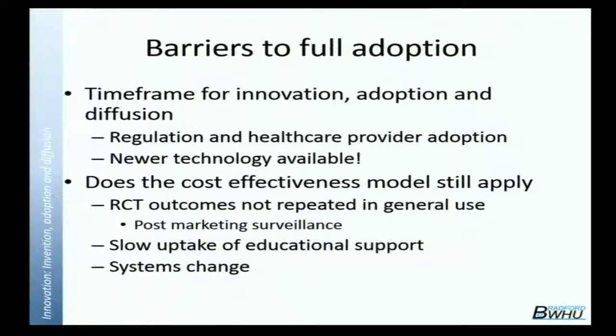So what are the barriers to full adoption? One is the time frame for innovation. At the moment, the time frame between idea and delivery is too long. So new technology is coming on board before old technology has been fully exploited and used and widely disseminated. We need to look too at how the cost effectiveness model that we do when we calculate through a sanitised RCT applies to the real world, by looking more at how products are being used and adapted and whether they are delivering the outcomes that were intended and identified in the RCTs.